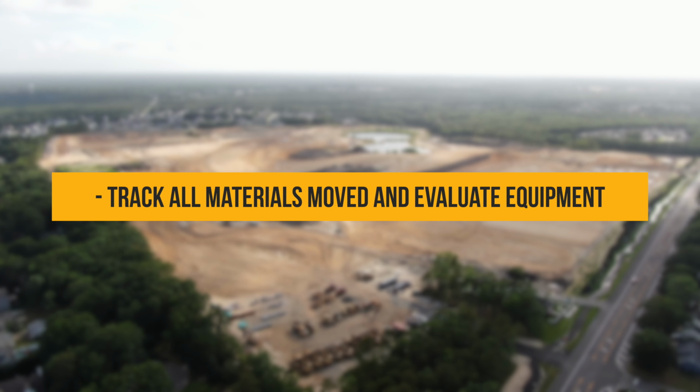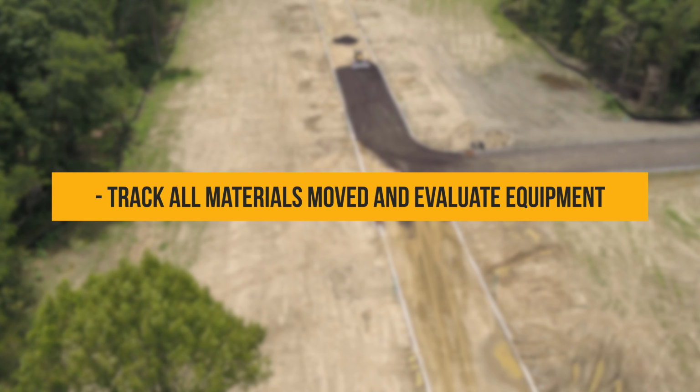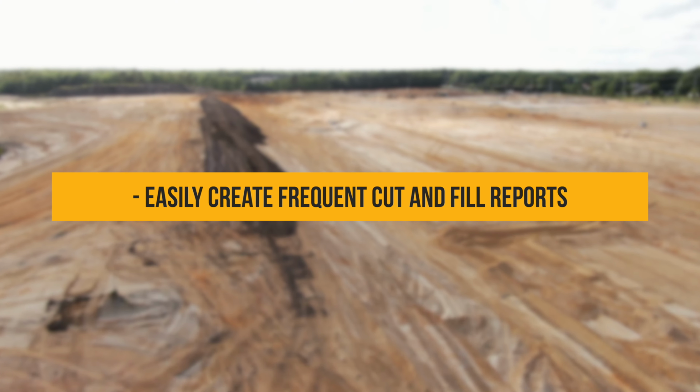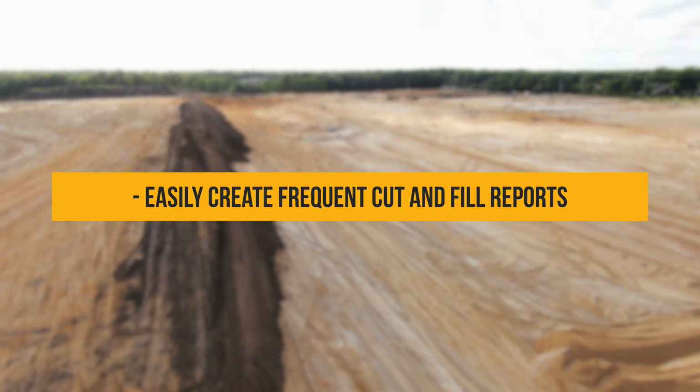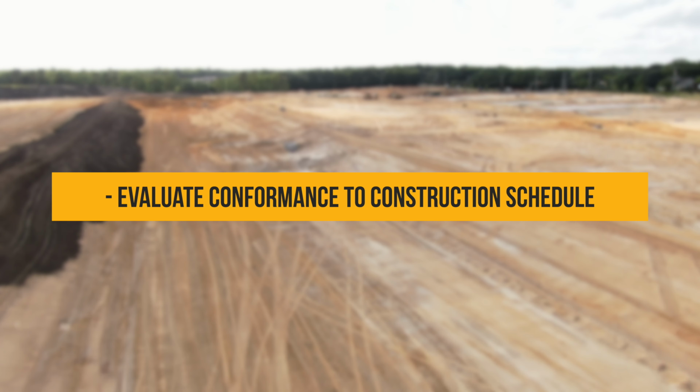So drones in earthworks allow you to track all the materials being moved throughout the entire site and even see the efficiency of the vehicles being used for the job. You can produce super frequent cut and fill reports to increase visibility to everyone in the operations, and you can even verify your plan compliance as phases are completed.